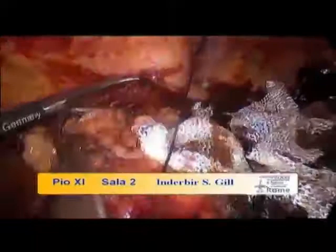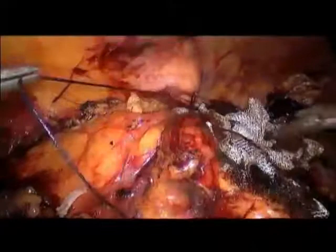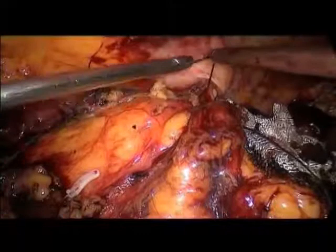Little nephropexy stitch. I like the room. Definitely possible. Wet clip, please.